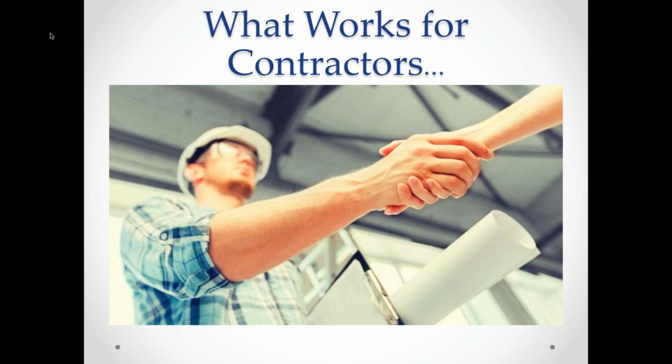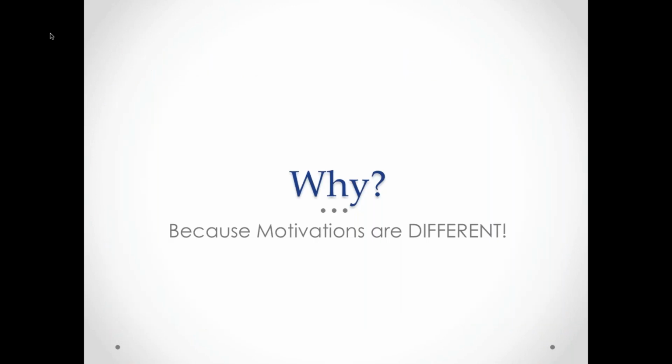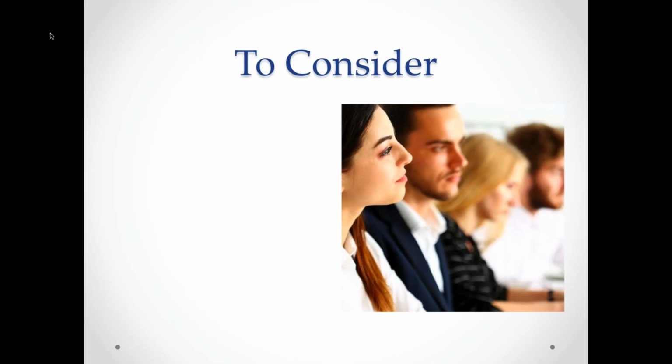Those points are not going to be the ones that sway your specifiers. They're going to want to know about an entirely different set of benefits. Their eyes will glaze over if you talk to specifiers about the same benefits you would to contractors. The reasoning behind that is the motivations for why they do what they do are different for both groups. So we'll go into that to help you hone your messaging for your specifiers.